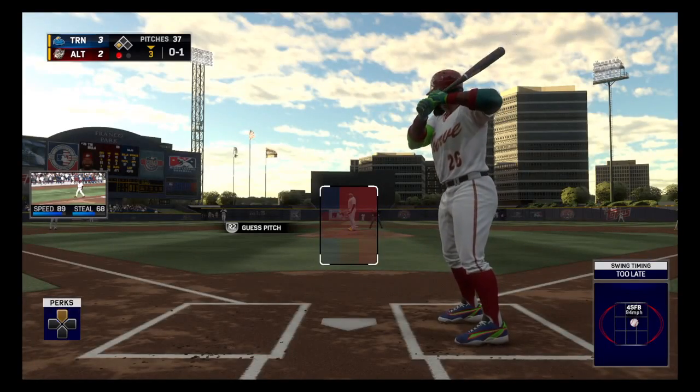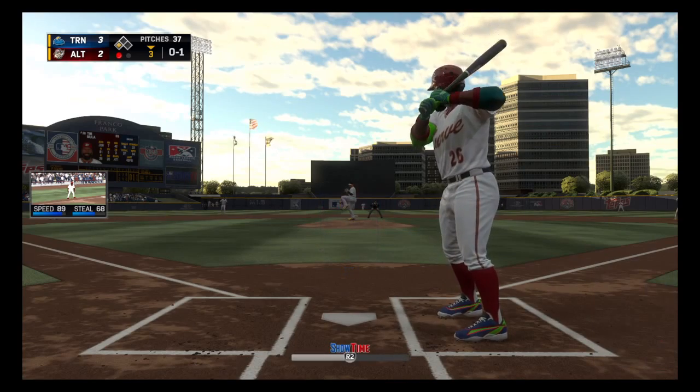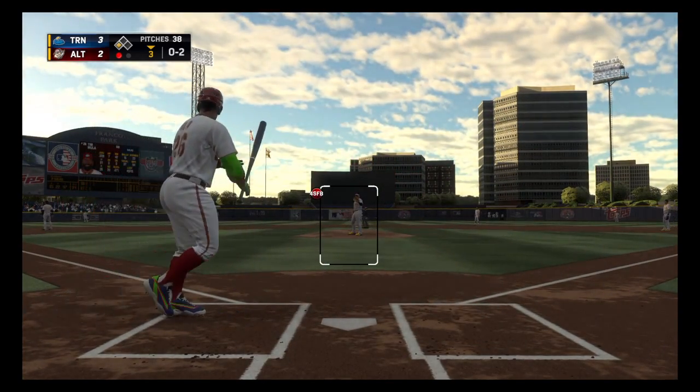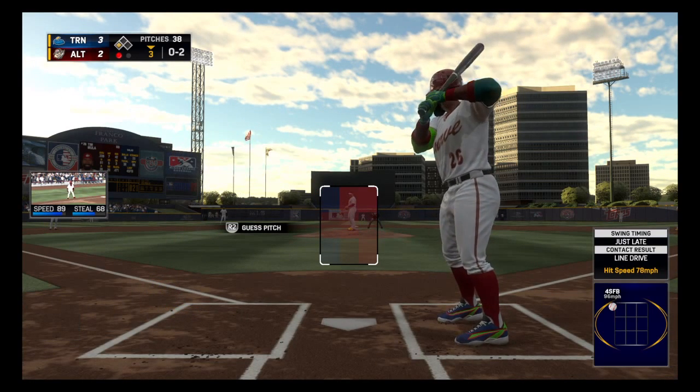Come on, big guy, get your pitch. Hey, I need you right here. A pitch on its way. Slice down the left side, but foul. 3rd inning, already a 3-2 ball game.